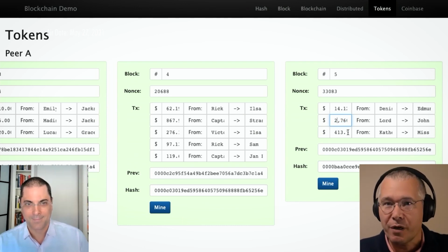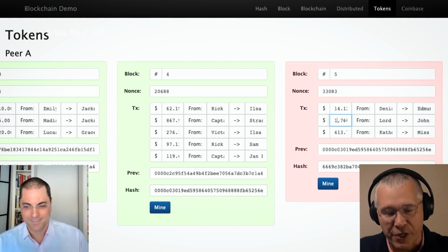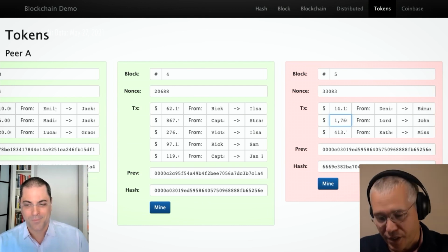And just to nail the point home, right? If this is $2,700, some amount of dollars, if I were to change that, it's going to break the block.